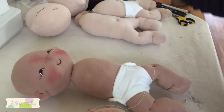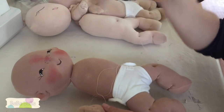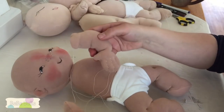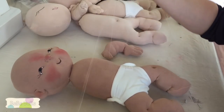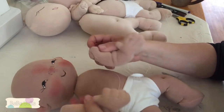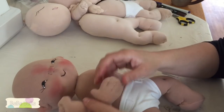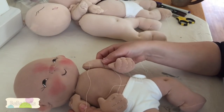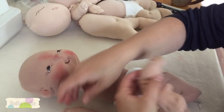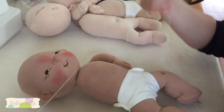So the one thing to remember with the arms is the pattern calls for one hand to be folded over and one to not. So you want to make sure when you sew them on, you have them on the right sides of the body, because very often I'll forget and sew this one on and then realize that this one is not going to work. So this one goes on the left and this one goes on the right.